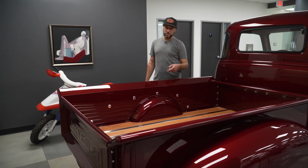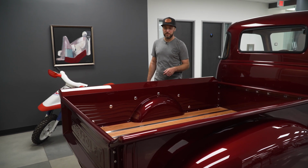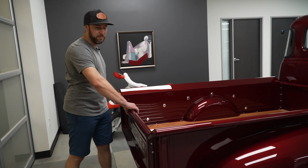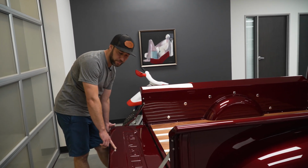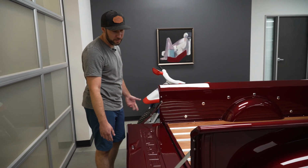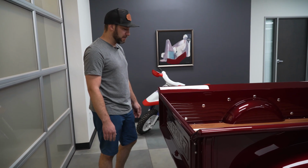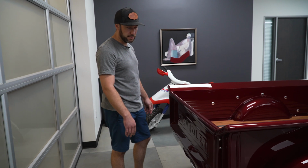Another really cool feature about this one is it has a push button tailgate. This is a Marquet unit that makes it real simple, almost OEM type. Push button lever, tailgate comes down, works just like a more modern vehicle. No chains, no links, or the metal links.